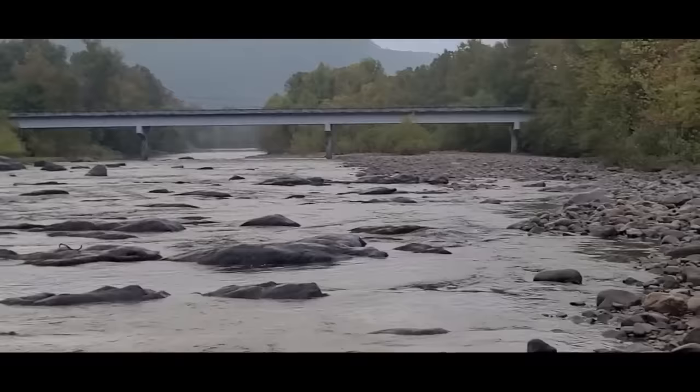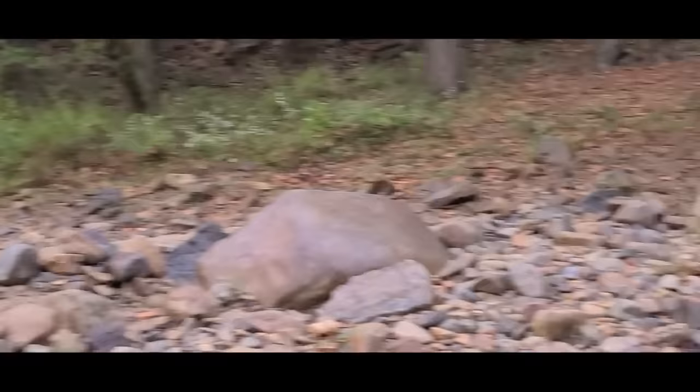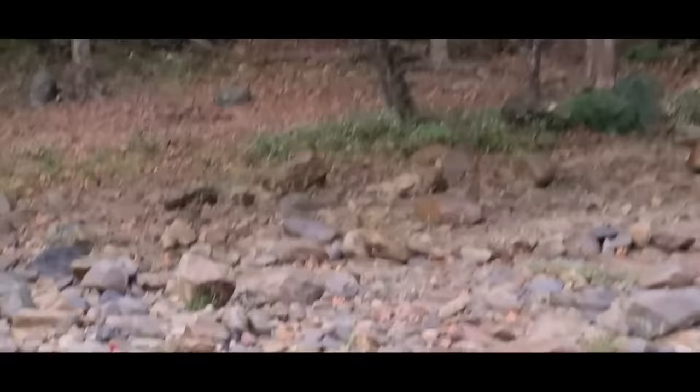So if I run out of water or anything, or I can't catch any fish to eat, I'll just go down there and get me something to eat. I got two soft tacos, just in case something like that happened.